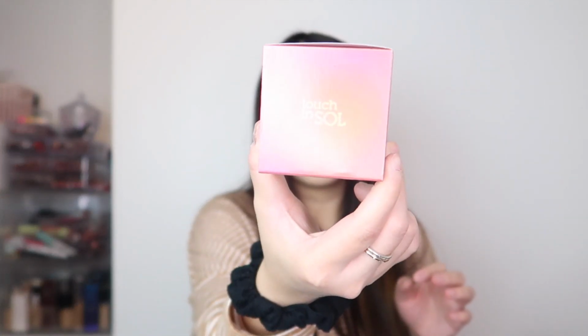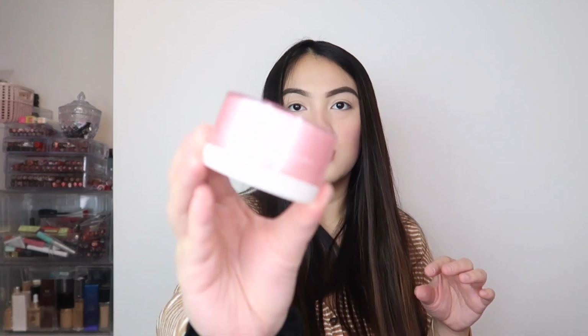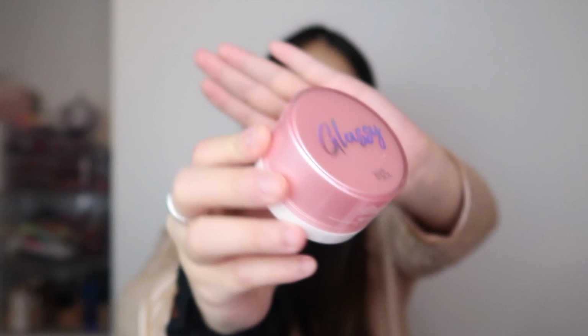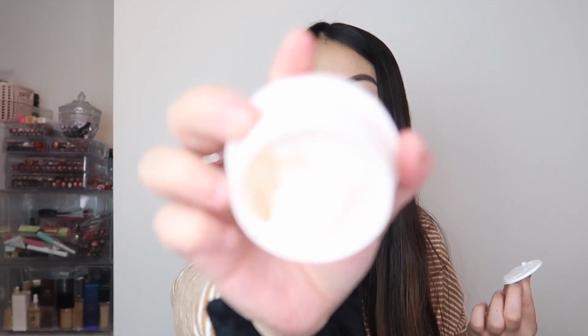Next thing I got is this glassy skin balm from the brand Touch and Soul. This is an ultra hydrating priming skin balm, so it's a primer. This is what it looks like. It doesn't smell like anything. So yeah.